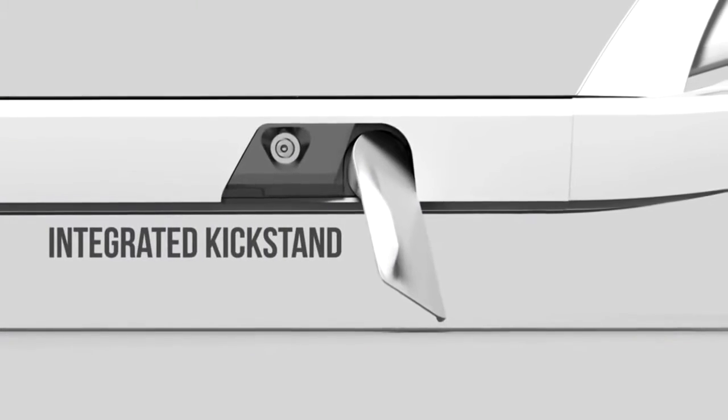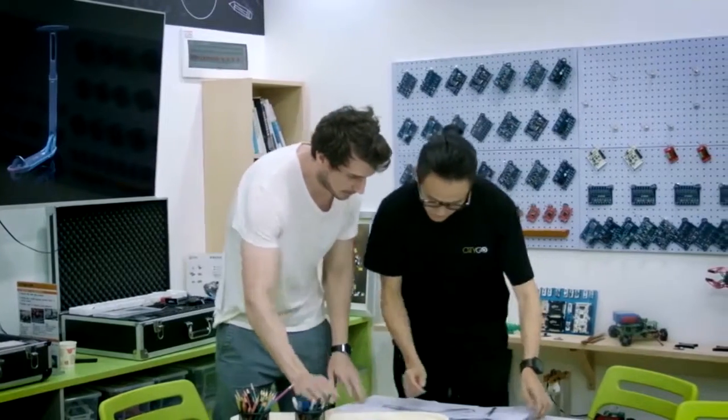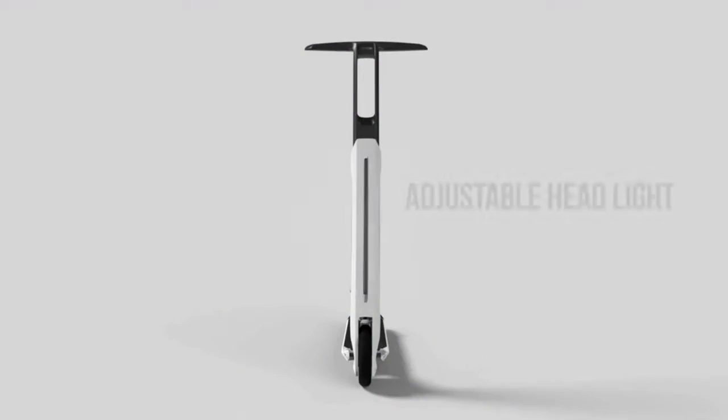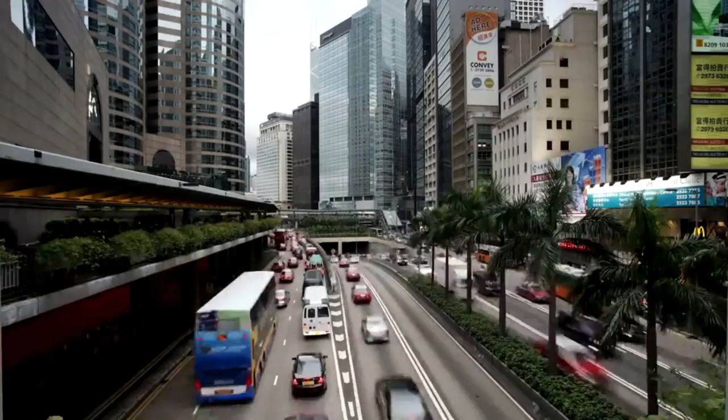Our intelligent app is even able to track where you've been and where you're going. What's more, with its integrated kickstand, you can park the CityGo anywhere. Here at CityGo, your safety is our top priority, with built-in headlights as well as brake lights that can all be controlled by your phone. You don't need to worry about not being seen on the road.